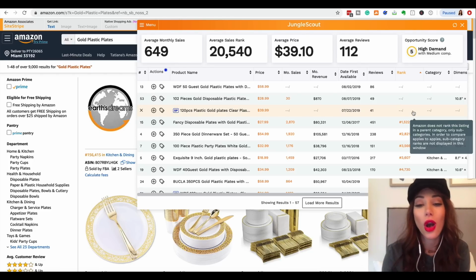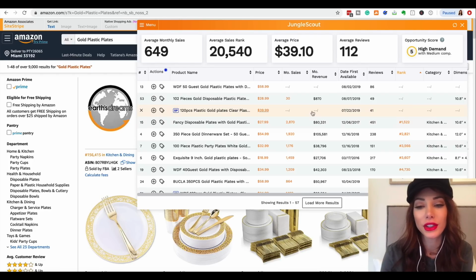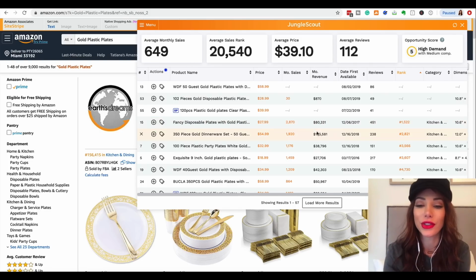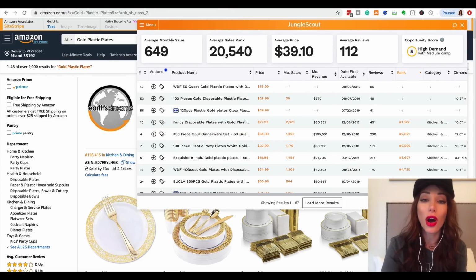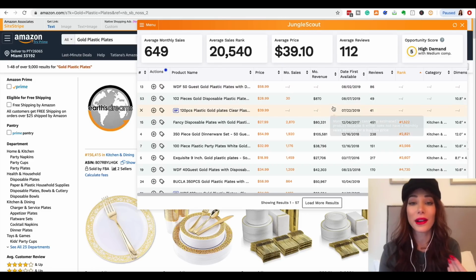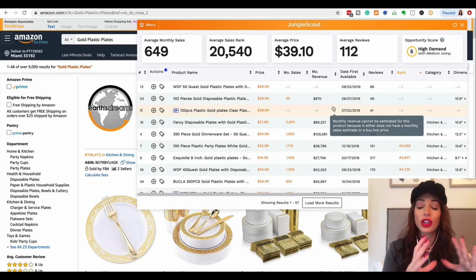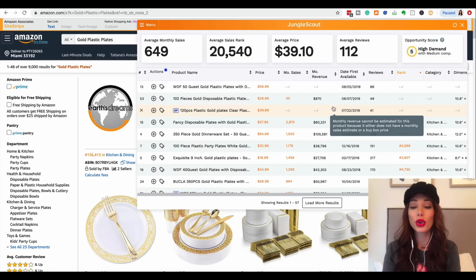Okay, so au contraire, look at this product. This listing is doing $80,000 a month. These are estimates, but they're pretty accurate. This one's doing $105,000 a month. So in comparison to the palm leaves, where the max was like $6,000 a month, this product niche has more potential. So I like that.